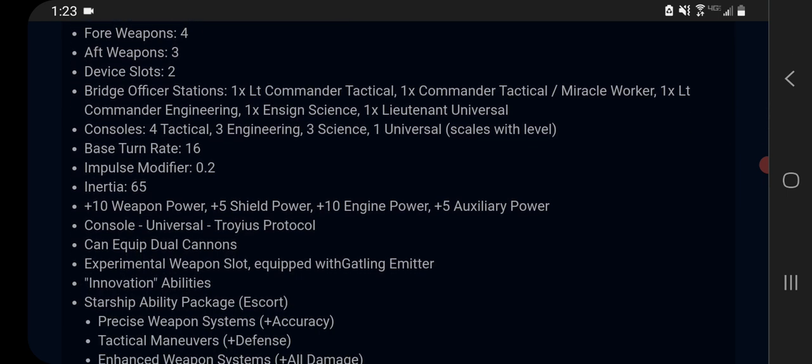Bridge officer stations: 1 Lieutenant Commander Tactical, 1 Commander Tactical Miracle Worker, 1 Lieutenant Commander Engineering, 1 Ensign Science, and 1 Lieutenant Universal. Normally, I would think that might be a little heavy-handed on the tactical seating, but since the Commander is the Miracle Worker seat, it's kind of okay. It's going to make it difficult to use cannons on this ship because you'll have to downrank the important Miracle Worker powers in order to get the highest rank of Cannon Scatter Volley on here.